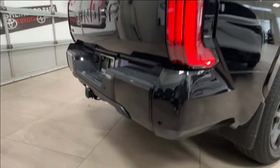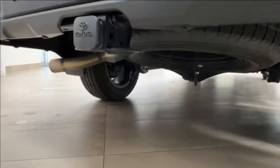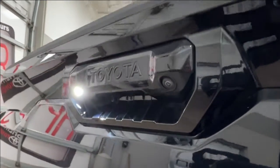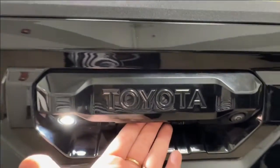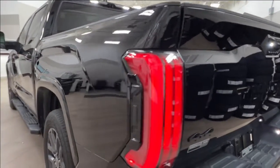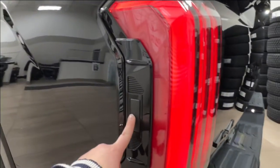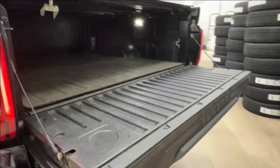In the back here, across your rear bumper, you have your backup parking sensors. Mounted on the bottom is your spare tire, and then on your handle is your backup camera. To release here, you can press the button under this little handle in the back. You can press the button on the fob, or on the driver's side rear tail light, there is this little button. Give that a press and it will pop right open for you.